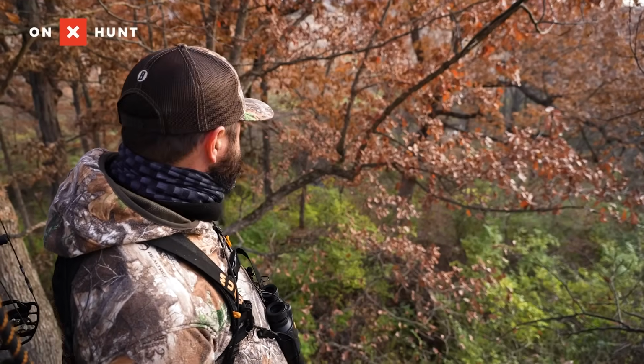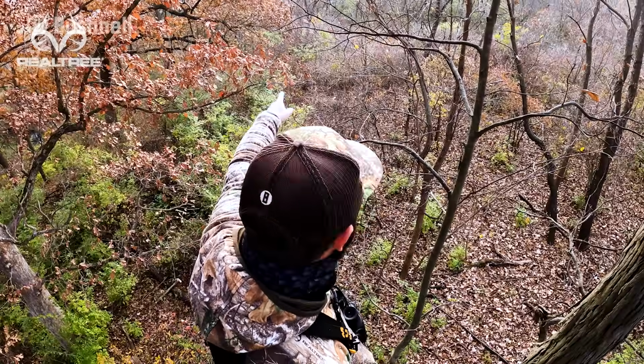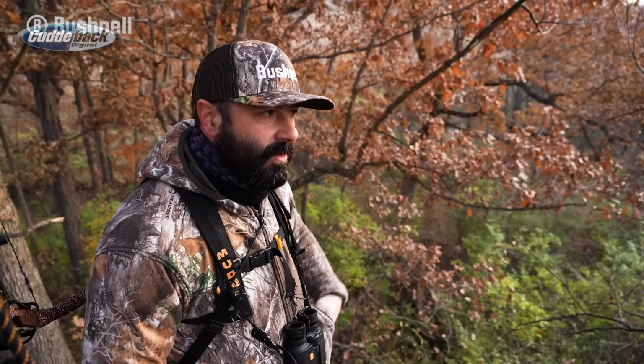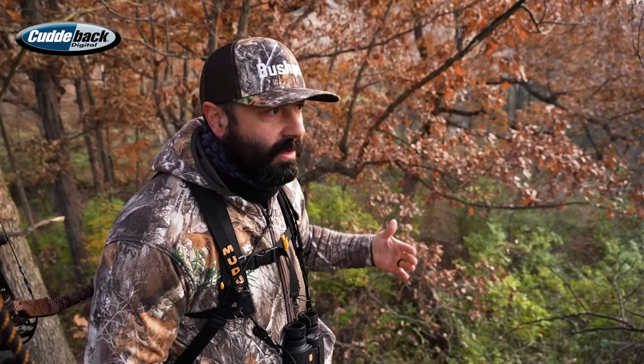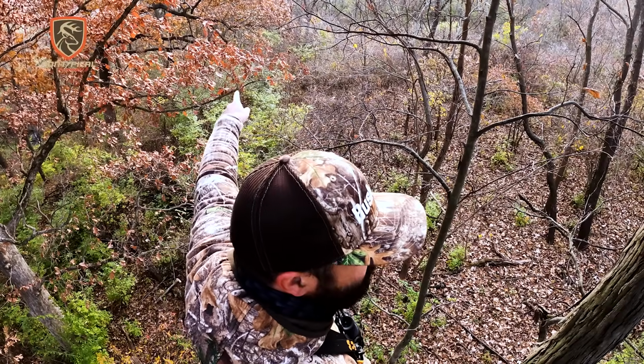And they circle around, and they get in this grassy patch, and then they go into the standing beans where Bella shot her buck. And I thought, they're going to keep moving that way. Hopefully that doe's not in heat, and he breaks off and comes back through here, because I know he goes back through here to get to bull. And sure enough, I see him start coming back.